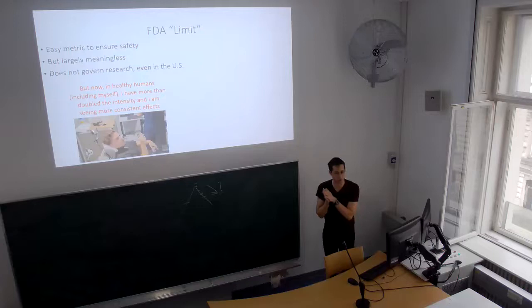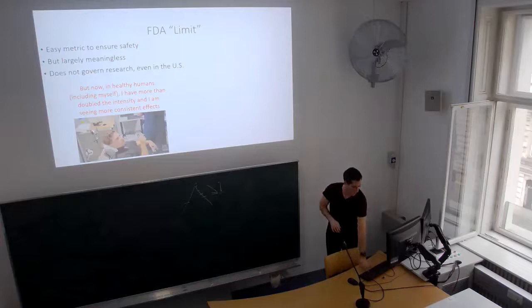I think it's pretty subtle in terms of neuromodulation too. Nowadays, now that I have control over what I do, I go higher. And also this doesn't govern research. People for forever, like that 2014 study, the Ligon guy, his was higher than the FDA limit, right from the get-go. It doesn't govern research at all. So ideally, if you don't know what you're doing, you might listen to this, but if you really know what you're doing, you might not.